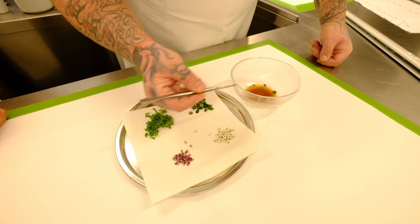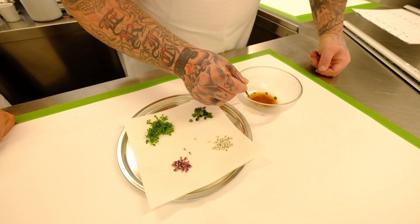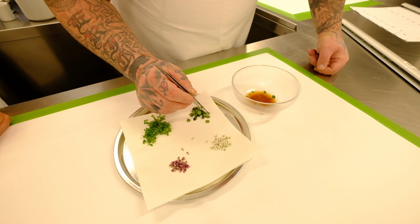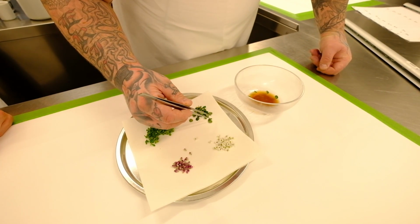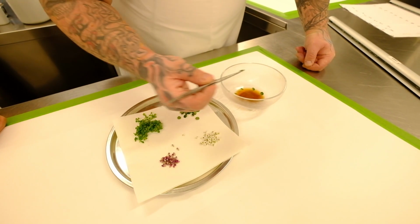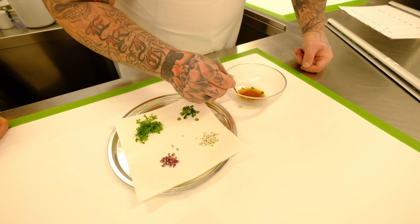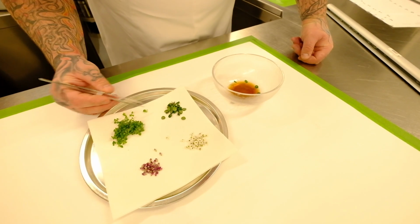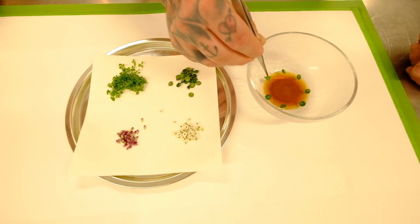So this is small nasturtiums. We punch them out with a puncher to give a little bit of pepper to this sweet langoustine broth, which we gelled with a little bit of gelatin. So it has these aromatic flavors of vanilla and cognac. So to underline that with a little bit of pepper.